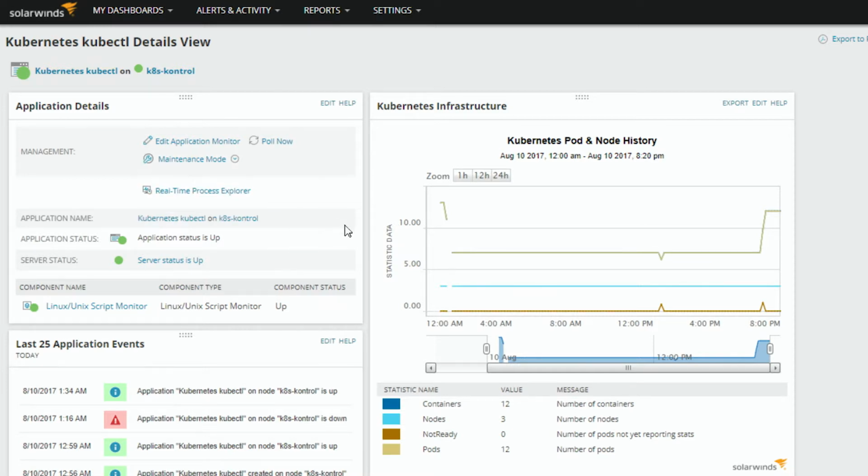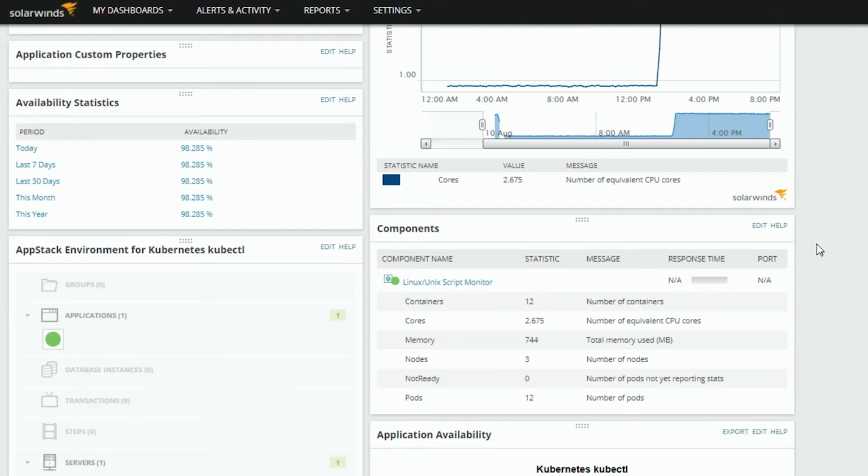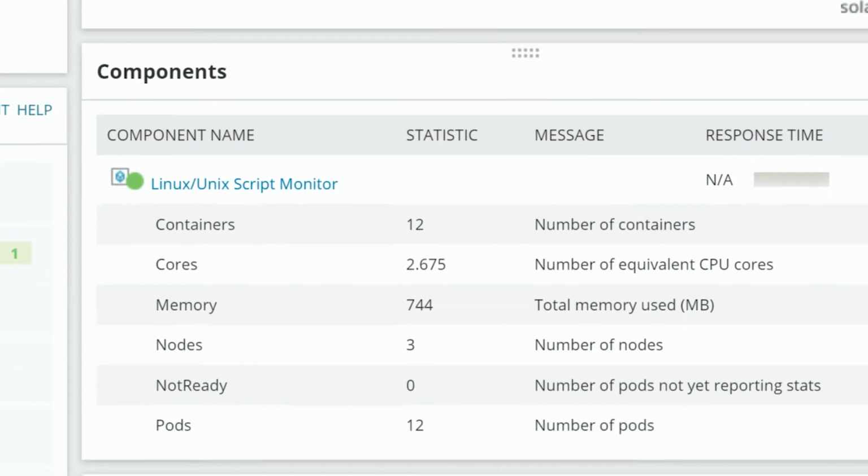But yeah, okay, so this one, I'm using a couple of different charts. So the data that's coming back is, again, all of those components that we saw, but this API is a little richer, and it gives me memory. So I can actually walk through each one of the pods, each one of the containers, and roll all that up. So this is in aggregate. You have 12 containers using 2.6 cores across all of them, right, and 744 megabytes of memory.